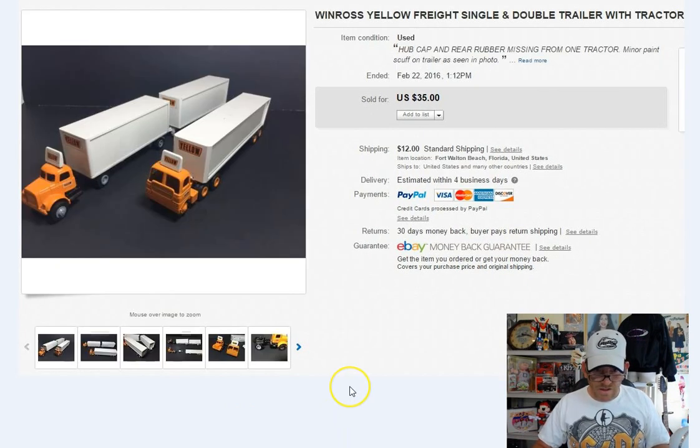Okay, and next, I got these in a lot of little die-cast toys. It was fairly cheap, and I can't remember what we paid for it. I think $3.50. Sold these two for $47, and they actually had issues. Some of them were missing the rear tires, rubber on one tractor, but yeah, really good price. The Winross, the older stuff, is worth some decent money. So when you're looking at the little diecast, like the trucks and stuff like that, take a second and look, and if it's Winross, then it might be worth picking up.